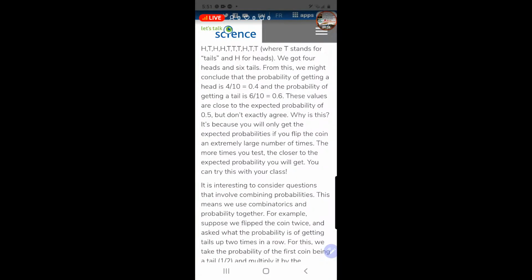Why is this? Because you will only get the expected probabilities if you flip the coin an extremely large number of times. The more times you test, the closer to the expected probability you will get. You can try this with your class.